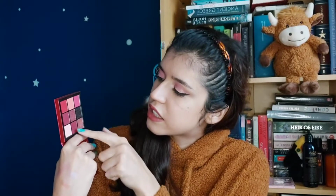In the 7th place, we have Ruby Obsessions by Huda Beauty. This is a pretty old release in the brand, and it looks like this. It's a monochromatic red palette, and I have used 5 out of the 9 shades. The shimmers, at least these ones, are really nice. I like the mattes, even if this dark one is not as dark, it's not too pigmented, but I can make it work.